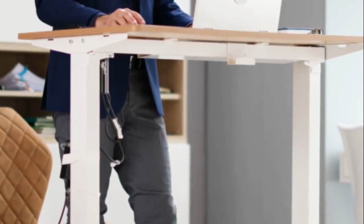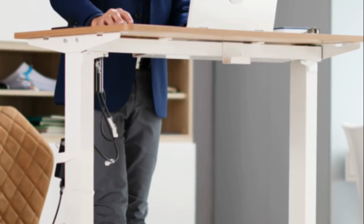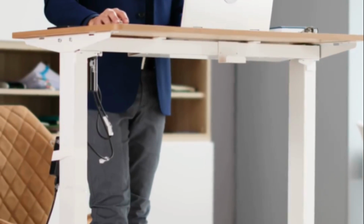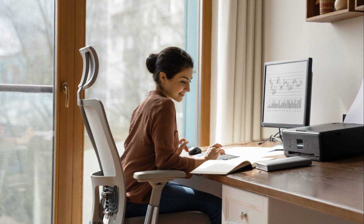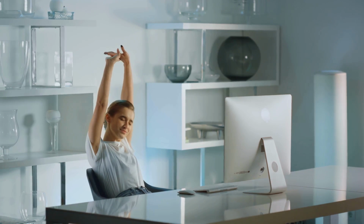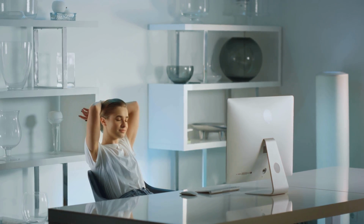Imagine a chair that cradles your spine, a desk that adjusts to your height, and all your essentials within easy reach. That's the power of ergonomics. Posture support is crucial to avoid those pesky neck and back pains. A well-chosen chair can make all the difference, supporting your lower back and promoting good posture.